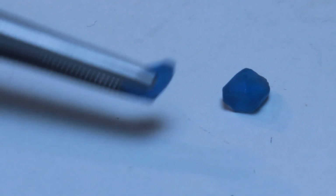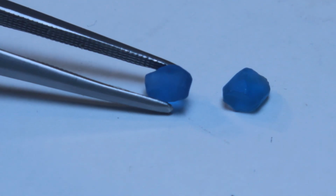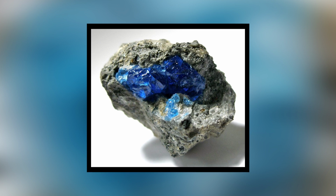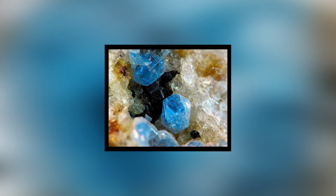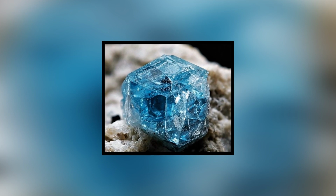Hauyne from the Eifel district of Germany was formed by a volcano thousands of years ago in the Eifel Mountains. Mineralogically, Hauyne is a feldspathoid that belongs in the sodalite group, which also includes sodalite and lazurite. And Hauyne is often one of the components of lapis lazuli, which is a very popular stone for jewelry, although it's not transparent.